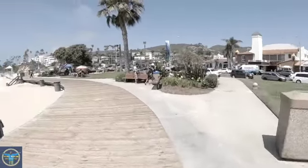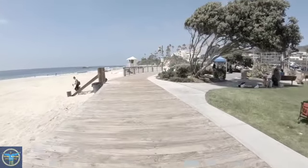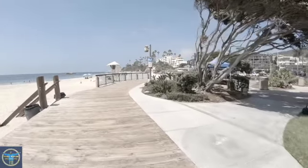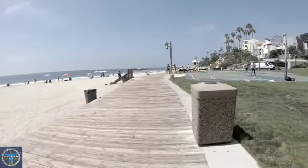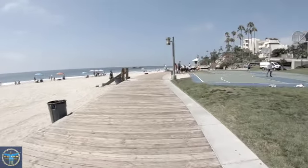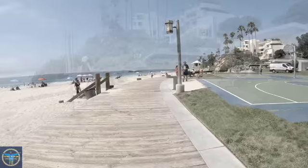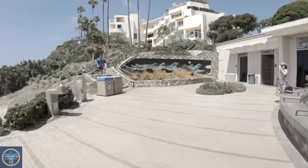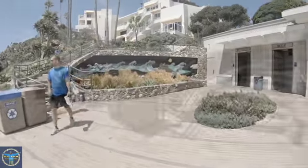One of the unique things that separates Laguna Beach's main beach from a lot of the other beaches in the area is this boardwalk. And along the boardwalk, to the left of the boardwalk, they have volleyball courts, and to the right of the boardwalk, basketball courts. So there is no shortness of activity on this beach. Also, at the start of the boardwalk and at the end, they have these restrooms. Nice, clean restrooms available as well.